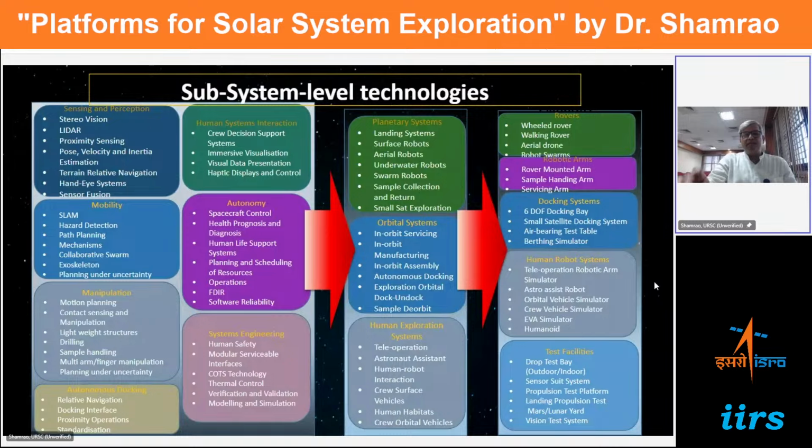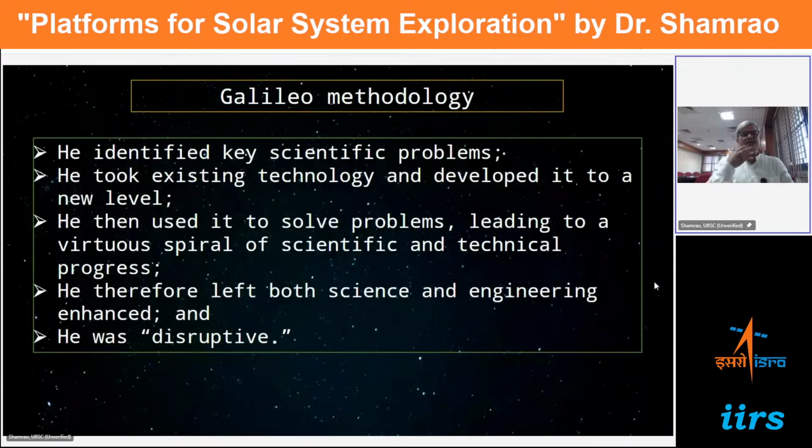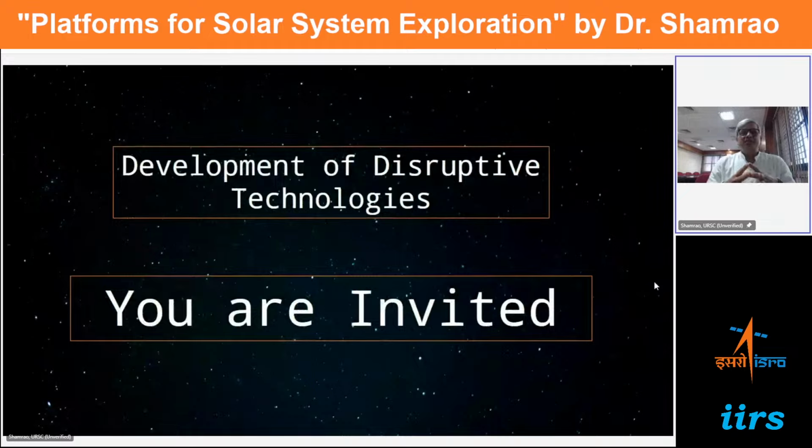So what is the secret recipe if you want to have a disruptive technology, which I want to share here? It's called the Galileo methodology. What he did was identify key scientific problems. He took an existing technology, which was the telescope, and developed it to a new level to make observations. And that has led to scientific and technical progress. It has enhanced both science and engineering. So science and engineering have to go hand in hand. That is how you are going to have a disruptive technology, and that is how Galileo is considered disruptive. So, coming to the last slide, development of disruptive technologies, you are all invited in this endeavor.